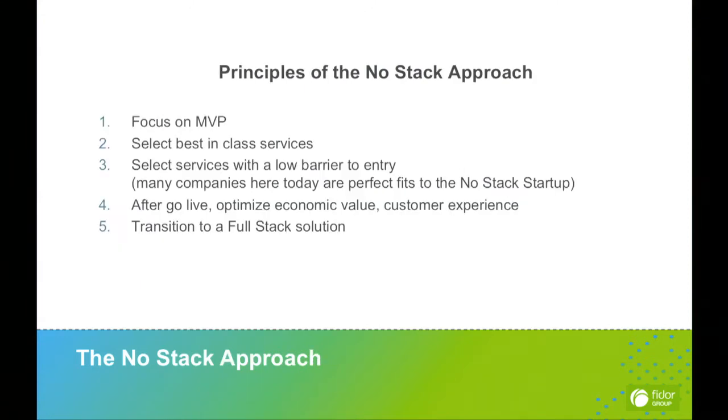So if you were to build a new bank using the no-stack startup approach, what might your principles be? First, you'd want to focus on a minimum viable product so you can launch quickly with minimal resources and capital. Secondly, you'd be selecting best-in-class services that offer RESTful APIs and integrating them into your own presentation layers. Those services would have a very low barrier to entry, easy onboarding for developers, and offer free tiers or pay-as-you-grow models.